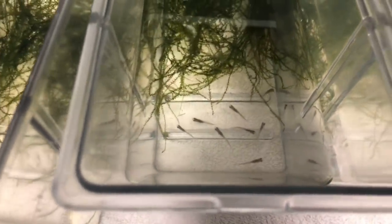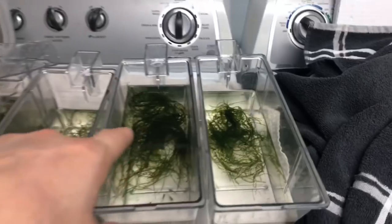Then in here we got some, these are either the Daisy Neon or the feather fins. A big shout out to Tom Peace for hooking me up with these rice fish. Nice guy, just let me have him. Then in here, we've got more of the rice fish. So there's a ton of those, and hopefully they lay something all over these moss.